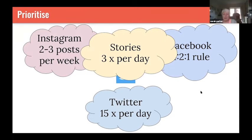What you're saying here, if I understand it rightly, is you are not a fan of doing what I do because I'm doing it all on my own. And that is, I do a post for Instagram and it automatically appears on my Facebook page.